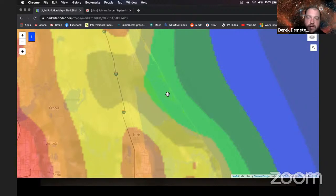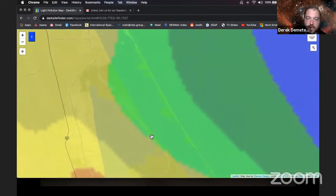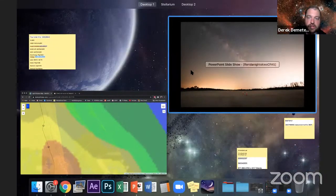Now, located kind of off of this road right here, State Road 3, right in this area, right before you get to the Haulover Canal Bridge, there is a boat ramp called Biolab. That's kind of where we're at right here. This is Biolab Road. And Biolab is actually a fairly dark sky location.